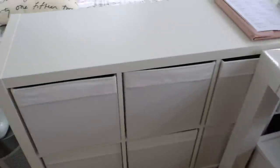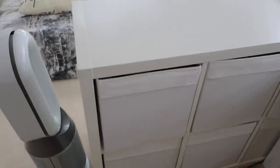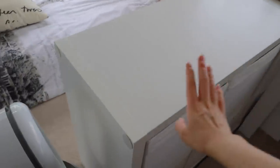But if we turn this way, this shelf is from IKEA, and I essentially use it as a room divider. There used to be nothing separating my desk from my bed, and so I would be trying to get work done, but somehow I'd always end up in bed. I figured that I really needed a divider in between so that if I want to lie down, I have to walk all the way around to be able to get to bed. But yeah, that is the story behind this shelf.